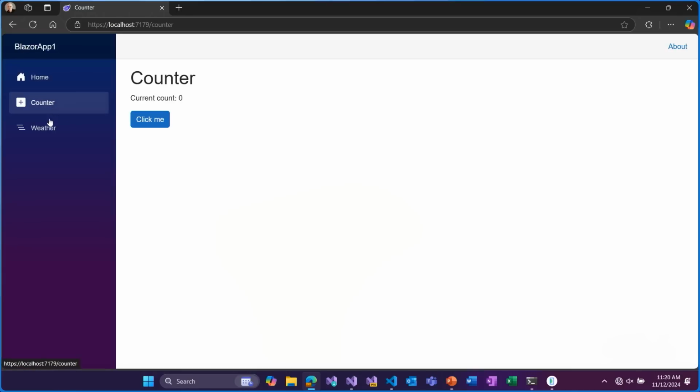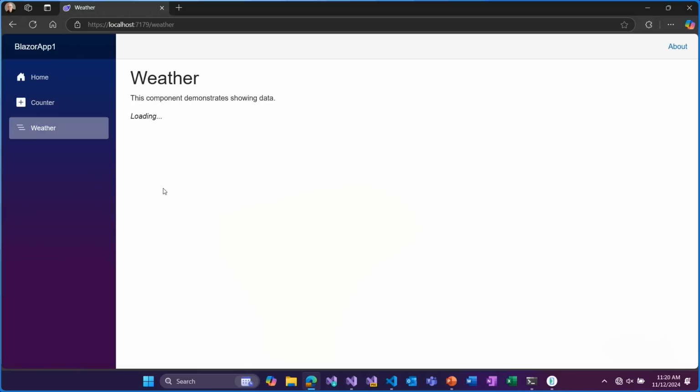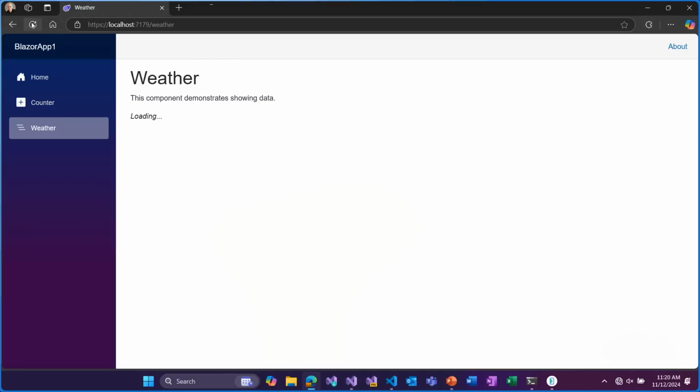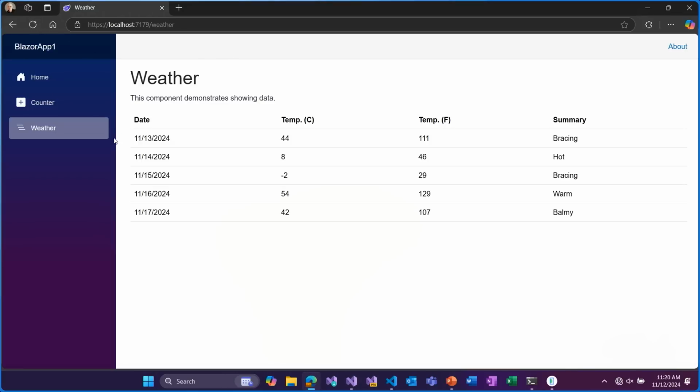So we can see the home page, the counter, and if I browse to the weather page, well, currently it doesn't show anything, and that's because I didn't start the API project yet. So let's go ahead and start that. Let me go back to Visual Studio, select the API project as the startup project, get that running. And then once I have both processes running, I should be able to go back to the browser, refresh the page, and yeah, there we go. Now we can see our weather data.